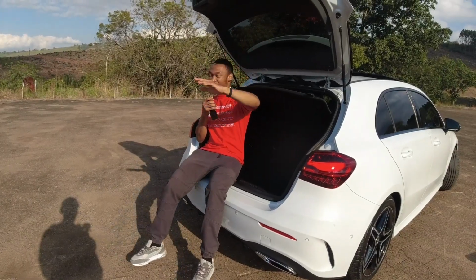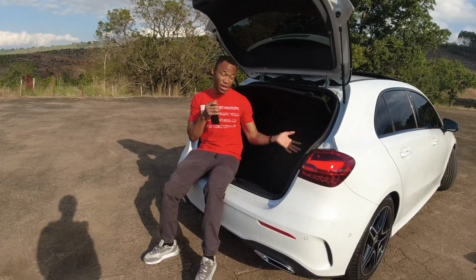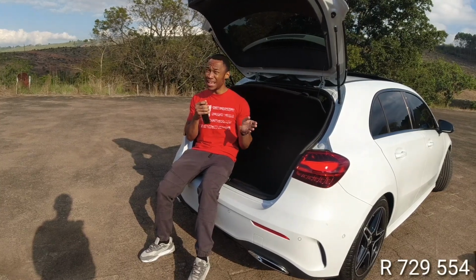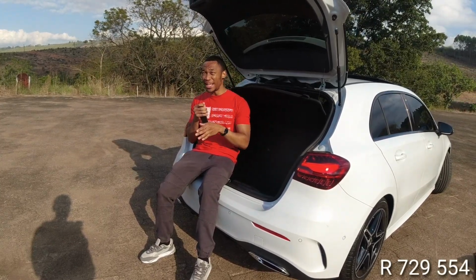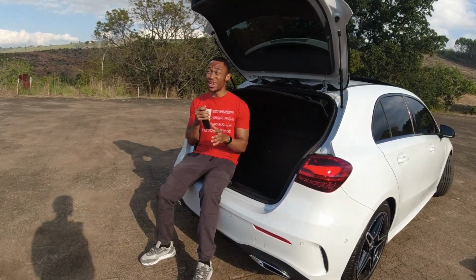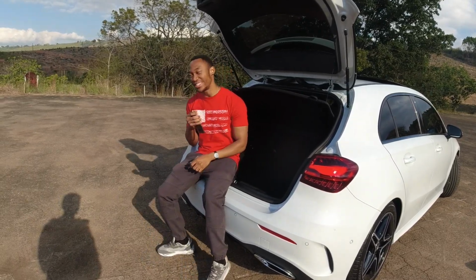Okay, so trim levels. Now, the trim levels on this car are very simple and straightforward. Your base trim is the Progressive, which starts from this price, and then you can upgrade to the AMG Line for about 30,000 rands. You also have the A35 and the A45 S, which are the AMG cars. Let's actually talk about the different engine choices.